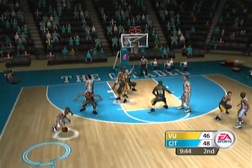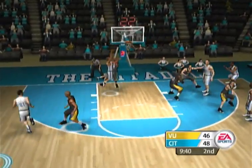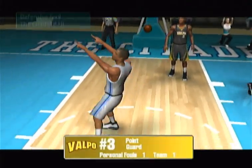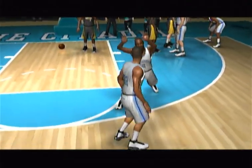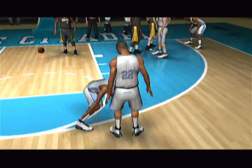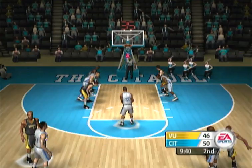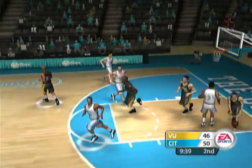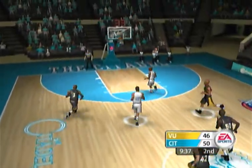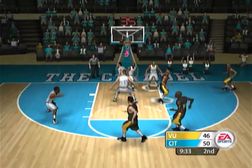Defense is right up on him, not giving any open looks. Number three is whistled for the defensive foul. First personal foul. To the free throw line. Gotta make the freebies. Pushes it. He attempts the shot. Bricks it off the iron. In and out.